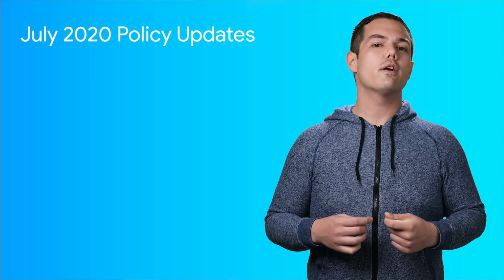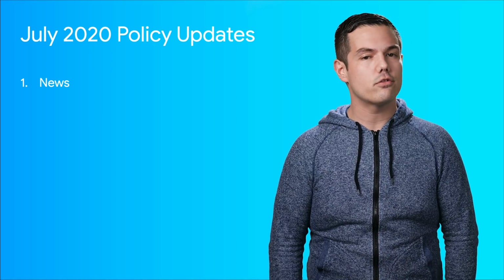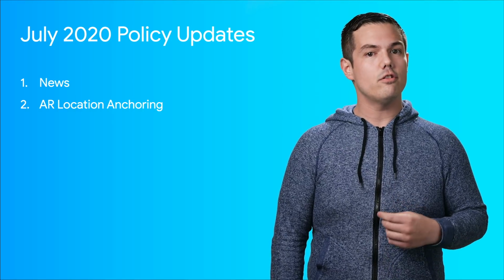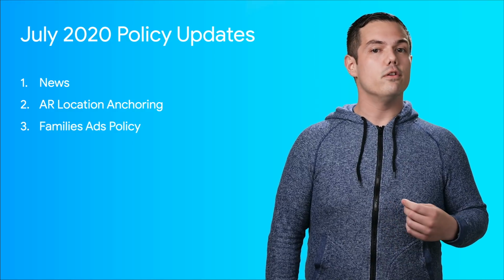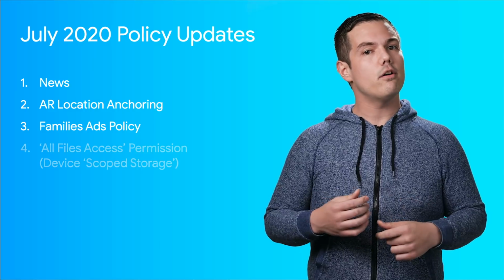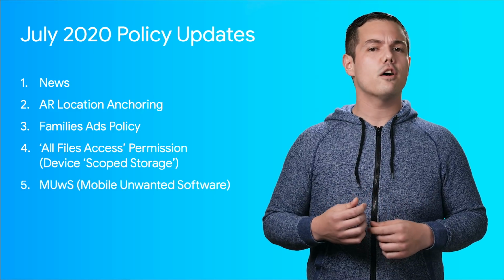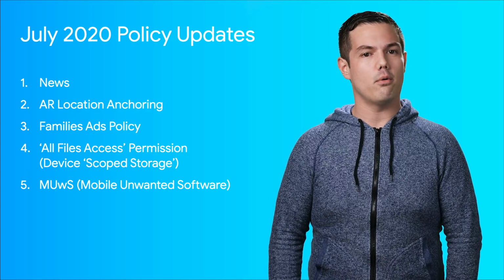We'll share new requirements about apps that select the News app category in their store listing. Then, we'll review a new requirement that covers AR location anchoring and its associated user-generated content policy updates. We'll review some updates to our monetization and ads policy category, as well as permissions updates to apps regarding all files access permission requests. Finally, we will talk through a new policy category called MUSE, or Mobile Unwanted Software.